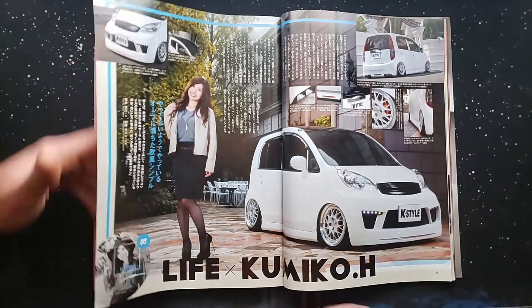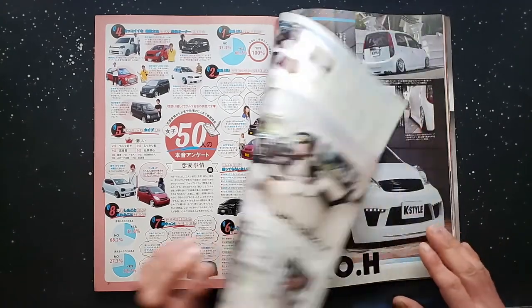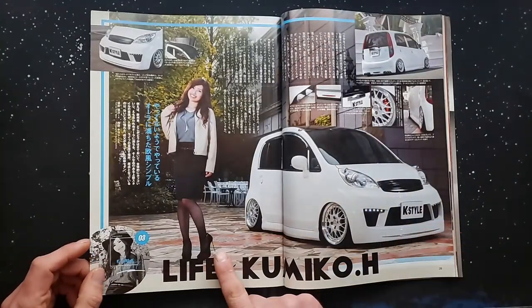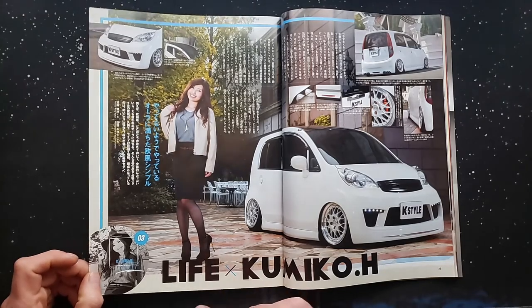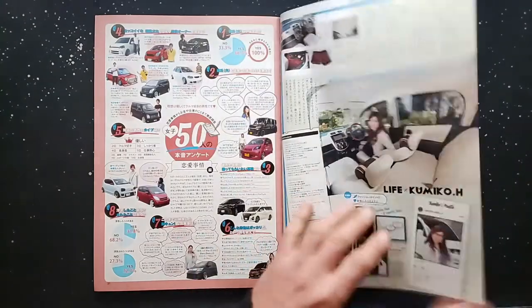What are we doing for shoes? Maybe we'll find out on the next page. Wait, no, they skipped her shoes. Go back. We've gone for a black shoe with a gold heel and kind of stripey. That's quite nice and stylish.